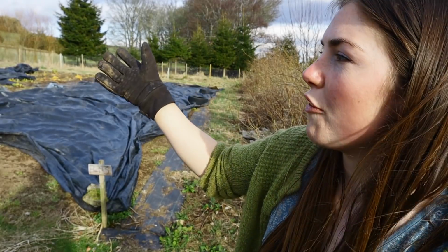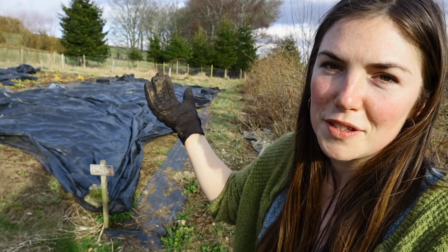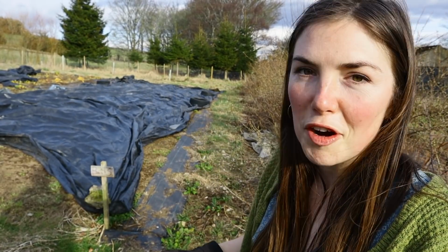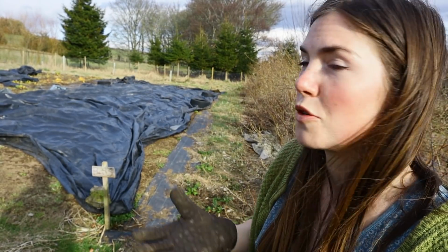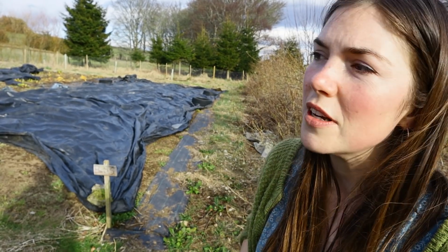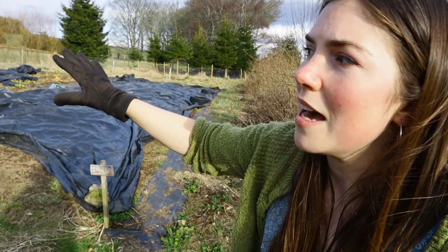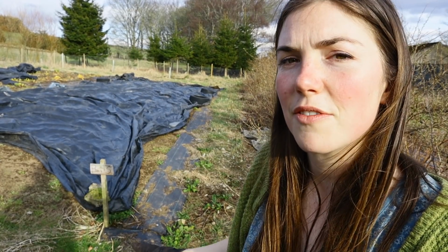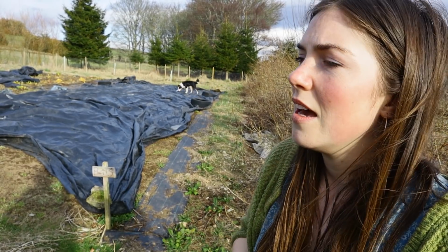So when the tarps blow off, obviously the weeds are again able to get some sunlight and grow, so we don't want that. The soil is exposed and open to erosion and things like this from the weather, so we really want to just get that tarp straight back on. Of course, it's not going to completely kill off all these weeds, we do realise that, but it does weaken them and make it a bit easier for us to dig them out before we start cultivating for the season ahead.